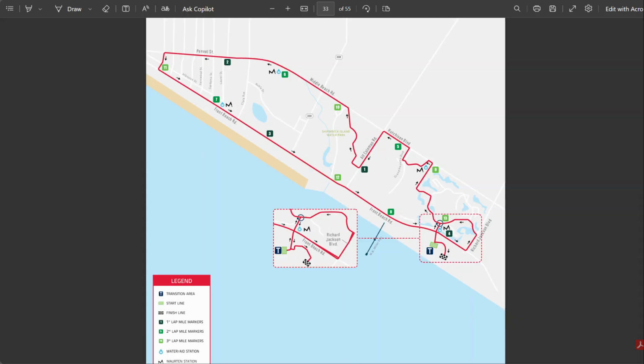It's a three-loop course, so faster athletes are going to run into some lap traffic as you progress laps. Slower athletes are going to have the reverse. They're going to start out on a busier course, and as you progress further and further into your race, people are going to get less and less. Mid-pack athletes are going to have the best of both worlds, but there's going to be people all around you here.